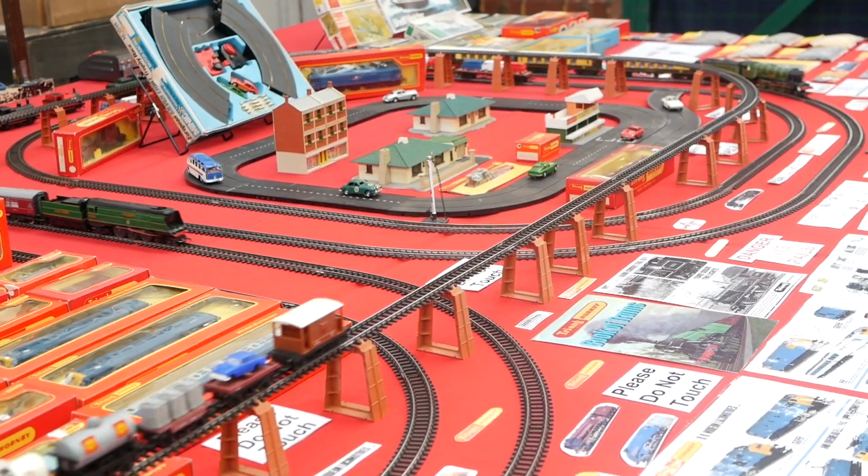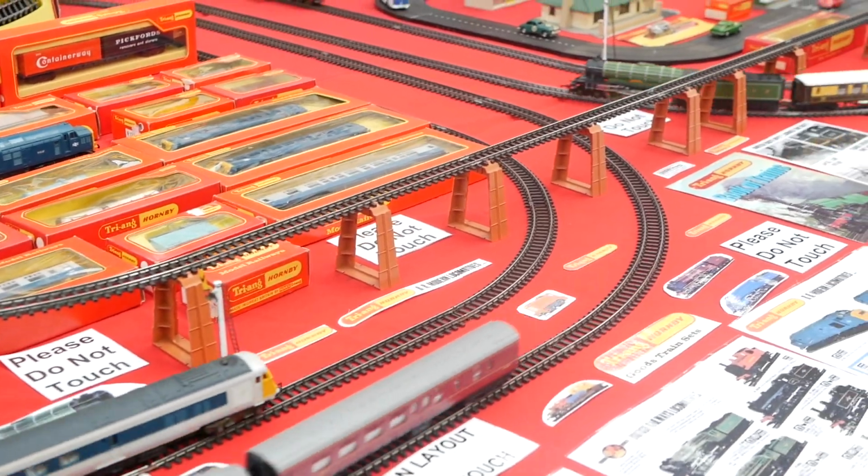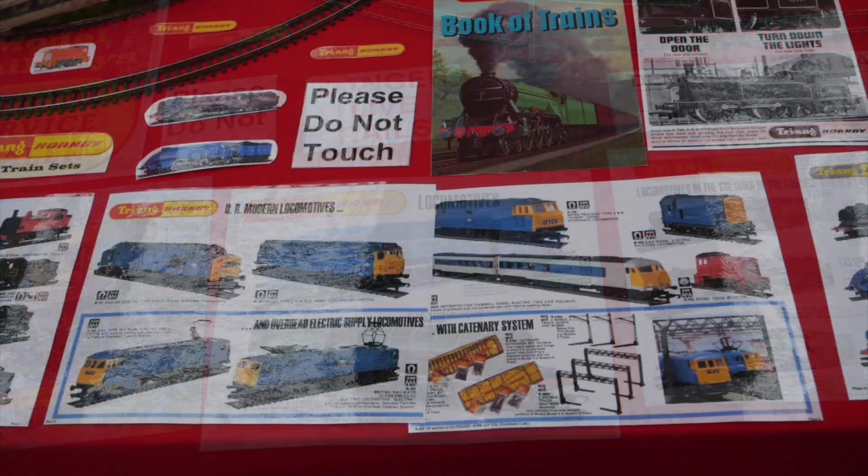Using Triang Super 4 track in a series of separate loops, Dave showed locomotives and stock that were featured in the 1970 Triang catalogue. Finally, let's look at some O-gauge layouts.